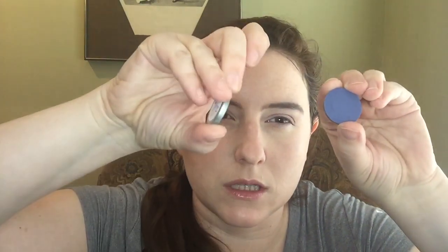Yeah, I really like this color. I feel like it works really well with that first shade too. Like it's not too different. What should I do next? The question is, I could do this on the outer V and then this along the lid.